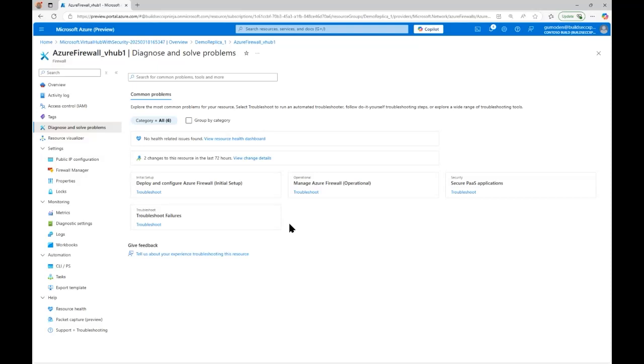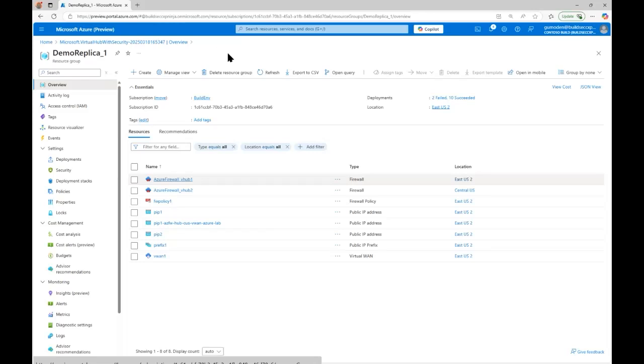So it may save you some time and help you fix issues quickly, right? So this one is just a quick one as well. And okay, so now we are going to go to the last part of the demo, which is using the Bring Your Own IP to vHub firewalls, right? So let me go back to my resource group.